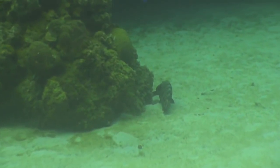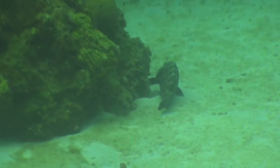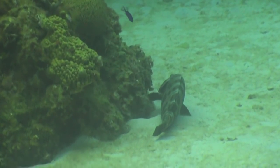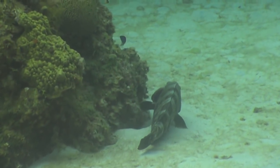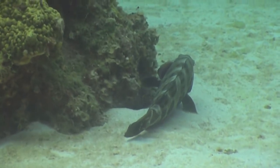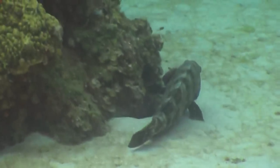We do have what looks like a grouper ahead, just sort of randomly sitting on the sand. It almost looks as if it's dead, doesn't it? It does. It might be being cleaned. It's got the left gill covering wide open. Yes, I think that is definitely what's happening.